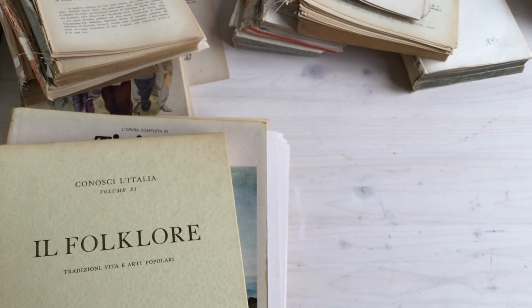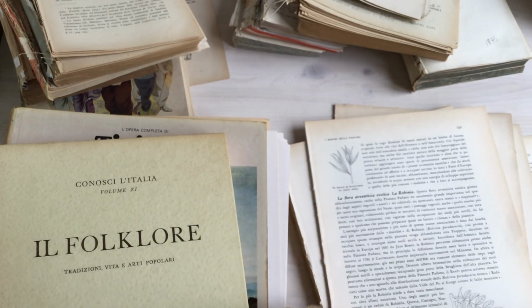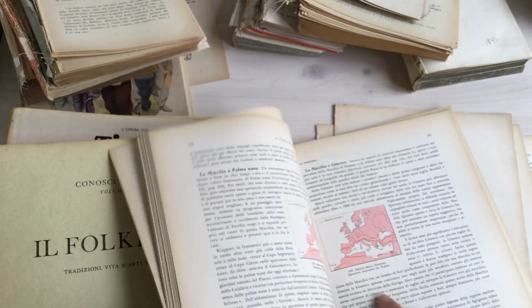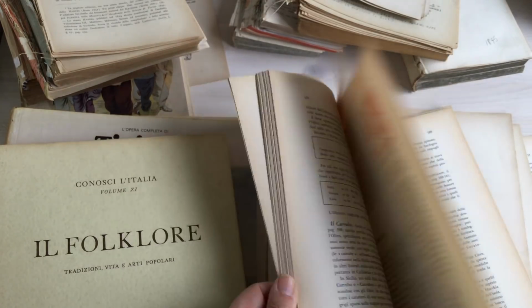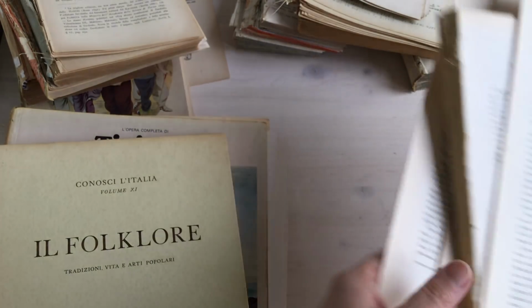So you'll be getting some pages from that as well. And then I also got another flora one. So I'll be giving, now I don't have the cover here, I'll be giving some of the flora pages as well. And lots of the written pages have sort of designs on them as well. So you'll be getting some of those.